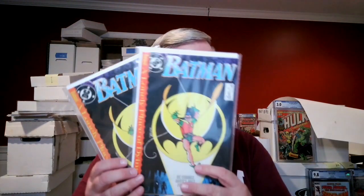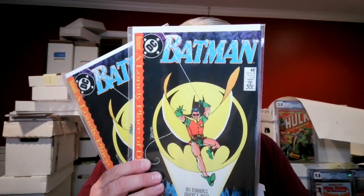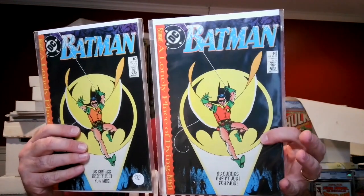So I walk in, see my boy Streetside Anthony. He had some really cool books that we went through. I got 2 copies of Batman 442, one of these early Tim Drake issues. I think one is gradable. It's not a huge value in a 9.8, but I figure it'll be part of a Batman collection for me. Then 2 copies of Ghost Rider number 2. This is the first appearance of Midnight, I believe.